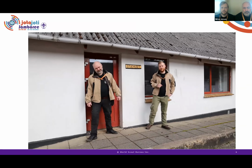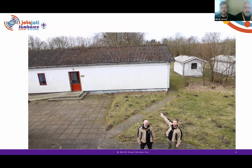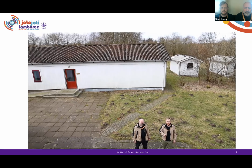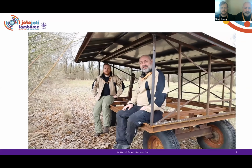Let's continue our journey. In this building here, and in these three huts down here, including the main building, we can have up to 80 people sleeping indoors at the same time. This is one of our new projects out here. This is a mobile shelter. We're going to build two of them, so the scouts can decide for themselves where they want to sleep on our area. These are going to be finished by the summer.